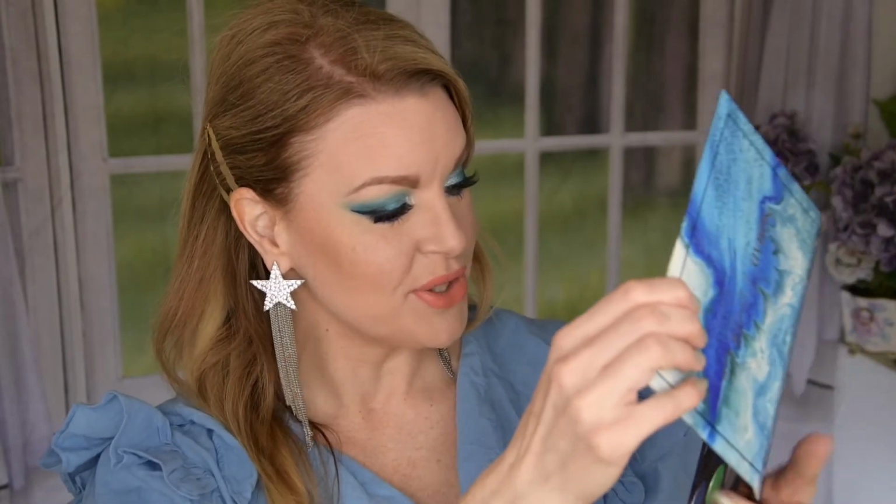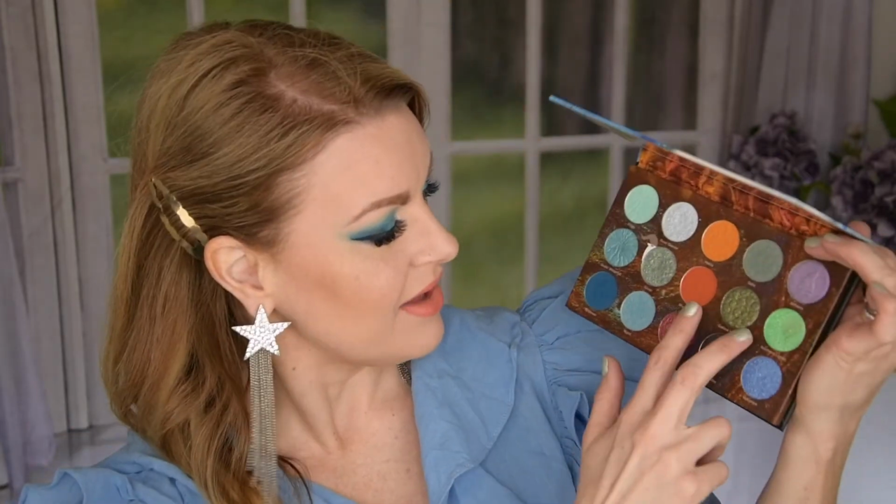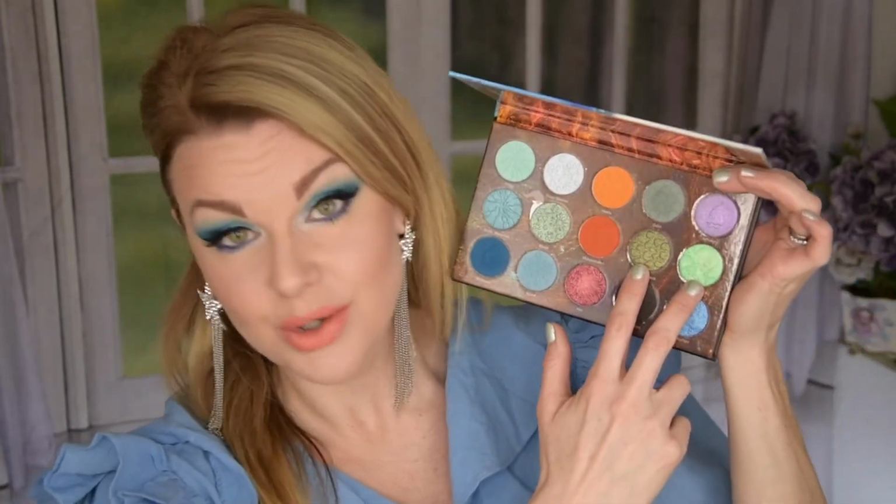Guys, this was the third and last look I did with the Nomad Iceland Fire and Ice palette. Oh my god, I really enjoyed this palette. I'm gonna give you my thoughts now, because I haven't used every shade, so I can't give you a full review. I haven't used these two. They look gorgeous though, so I really need to use them.